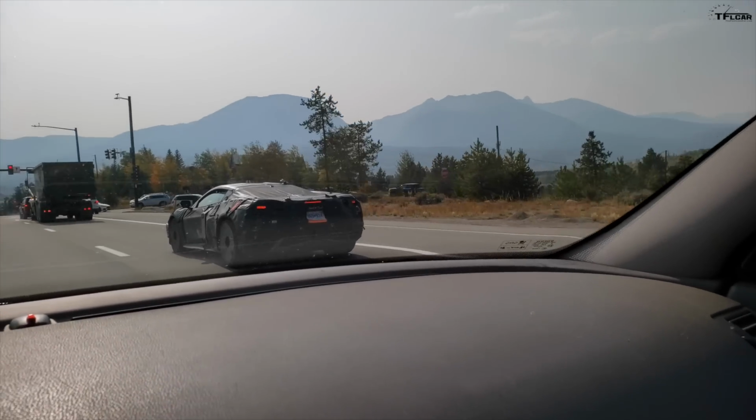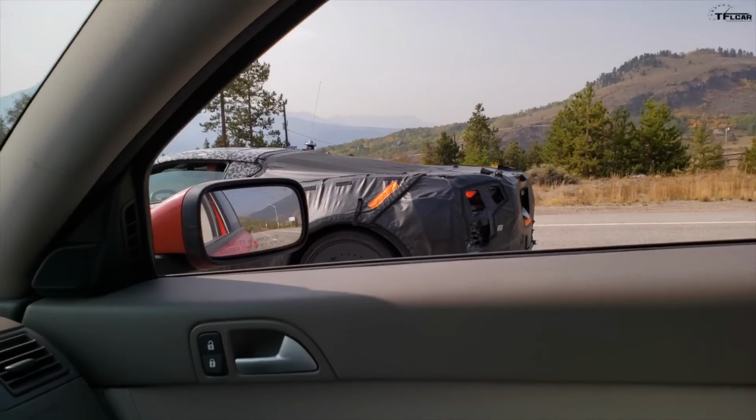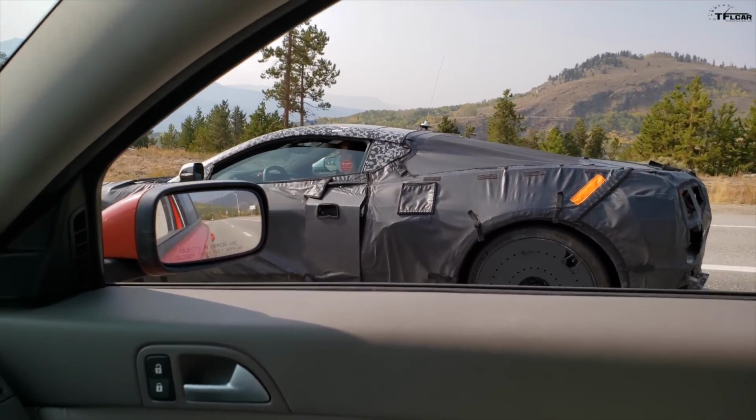One sign that we see on these prototypes that actually lets us know that this is a special Corvette are these unique prototype wheel covers. These Corvettes have been seen in Arizona and California and other places, and finally here we have them in Colorado high altitude testing as well.